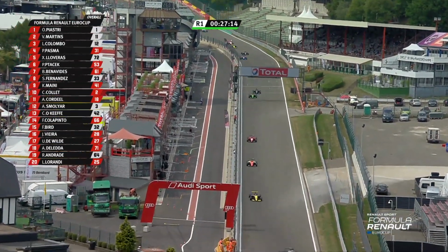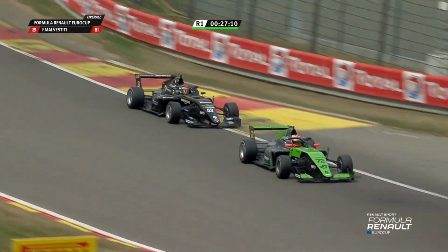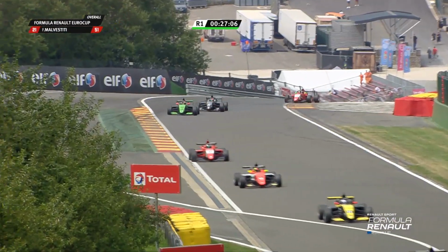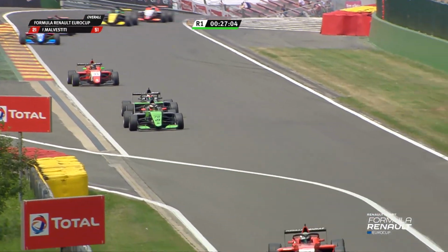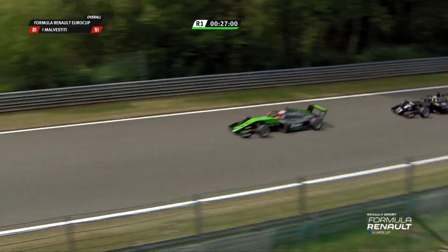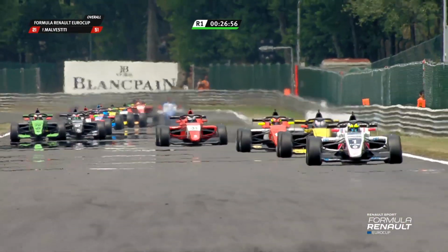So Piastri leads Martins by 8/10 at the end of lap 1. Lorenzo Colombo is 3rd. Patrick Pasma 4th ahead of Lloveras, and then Petr Potacek in 6th place. Fernandez 7th after his POC start. 8th is Benavides, 9th is Kushmaini, 10th is Caio Collet, who's actually not really sparkled in Formula Renault this year. He's been on the podium only once, in fairness, despite his good track record.